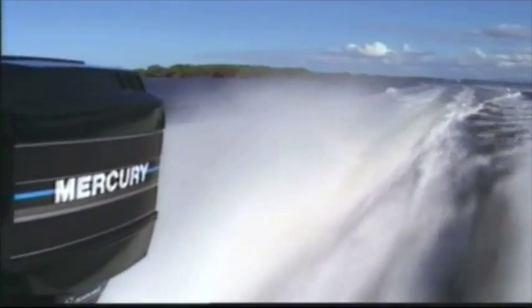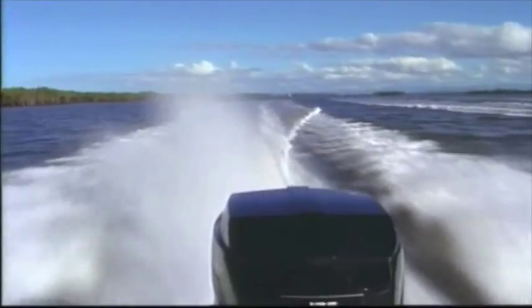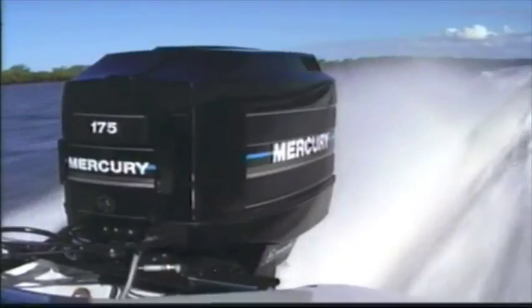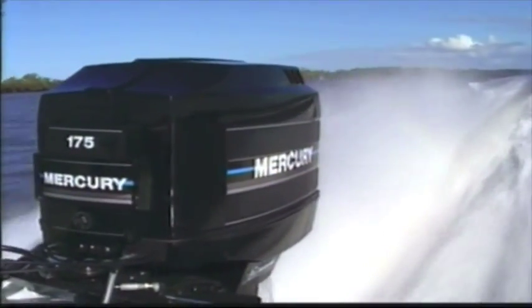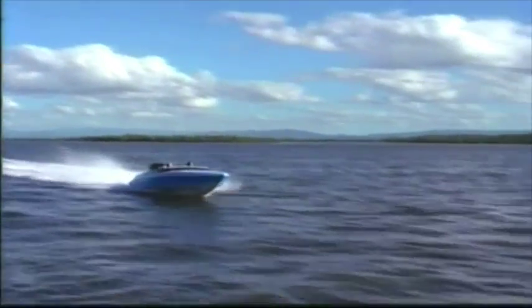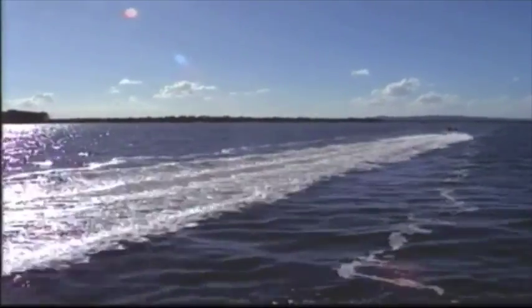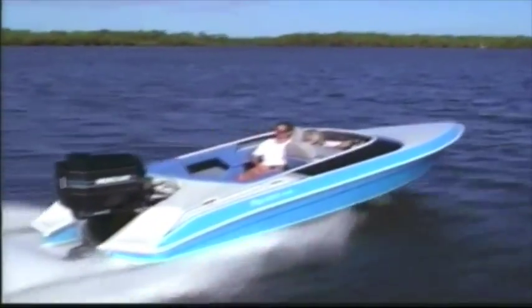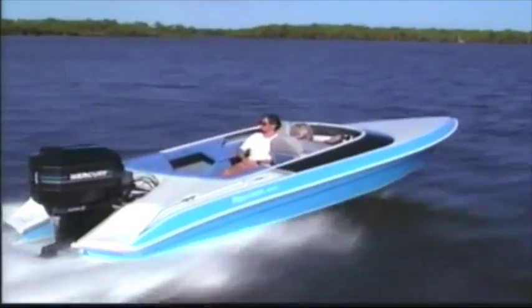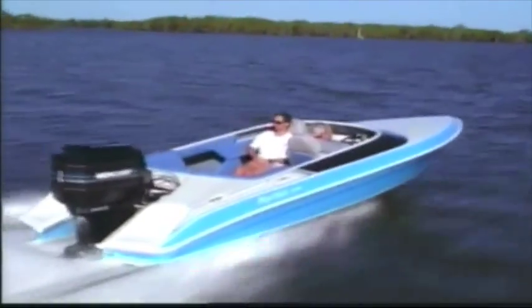Now the test boat, and as I mentioned, this is the very first prototype which is undergoing advanced sea trials. It's powered with 175 horsepower, which gives it a radar-checked top speed of 63 miles an hour. Now that's with the motor down on the transom, set up exactly as you would take it from the showroom, without any sort of high-performance speed tuning. The boat's capable of a comfortable and easy 63 miles per hour.